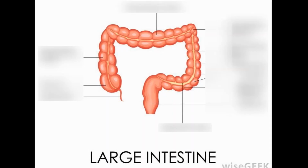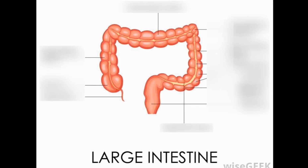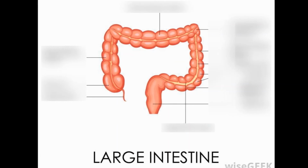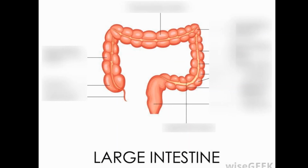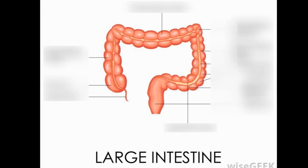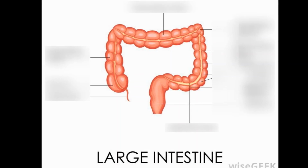The particles that are not absorbed by our body reach the big intestine. The big intestine is wide, but it is only 5 feet long. The big intestine absorbs water and other particles and sends the waste material out of our body. The large intestine produces antibodies that help to boost our immune system.